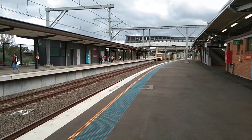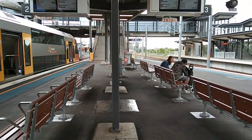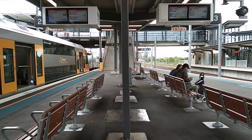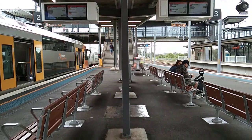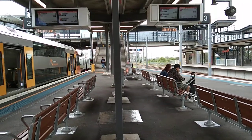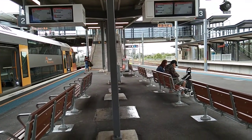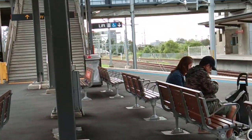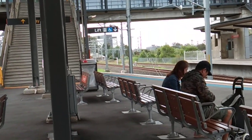The next train on platform 4, Campbelltown. If you guys can just see in the gap off to the left, that's A61 departing platform 2, Central via Granville service. And then if you look over to the right, you'll see it better. Give it a couple seconds, there it is.